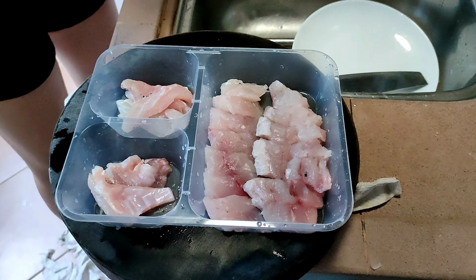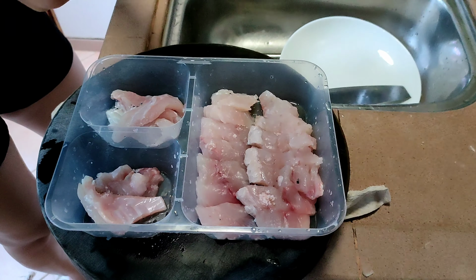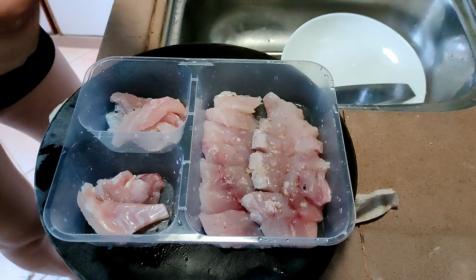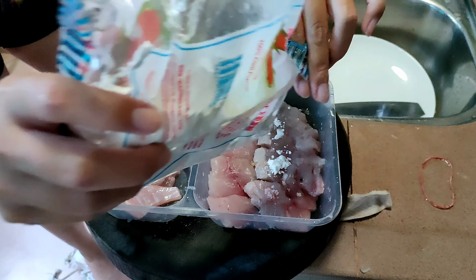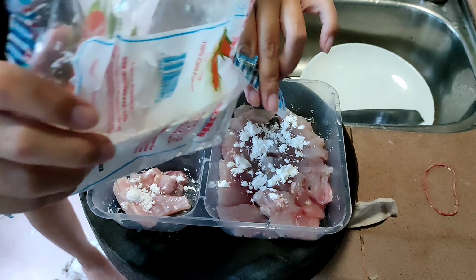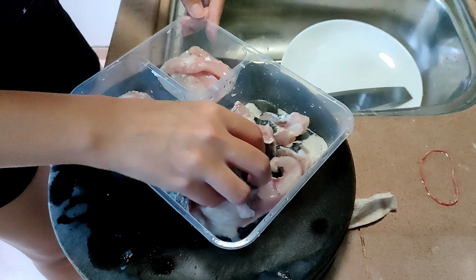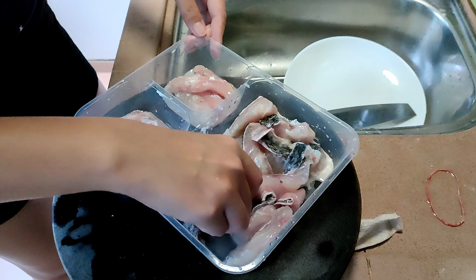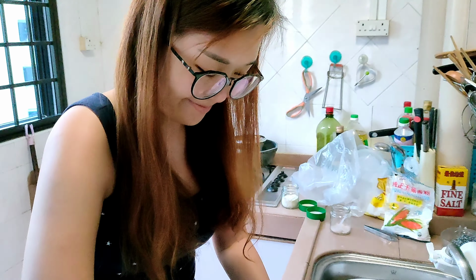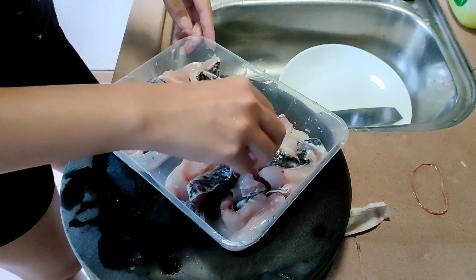Okay, we will season the fish slices with some salt. Some sugar. Okay, we add in some cornstarch as well to tenderize the fish meat. It'll taste really good with steamboat. For those who haven't tried it before, you should try it because it's really nice. The fish meat will be very tenderized and soft. Very nice texture in the mouth. Right, Z? Okay, good to go.